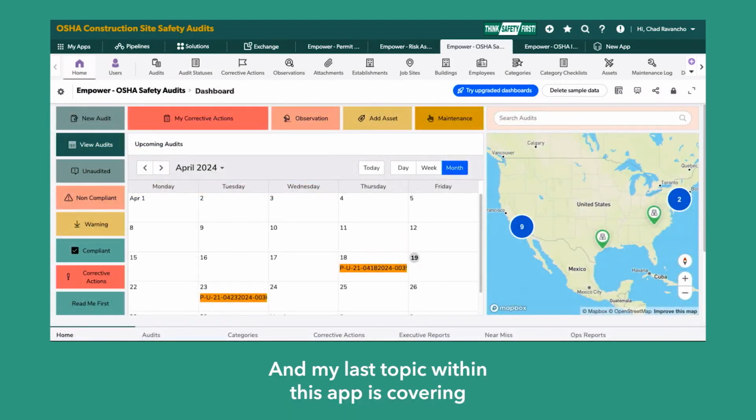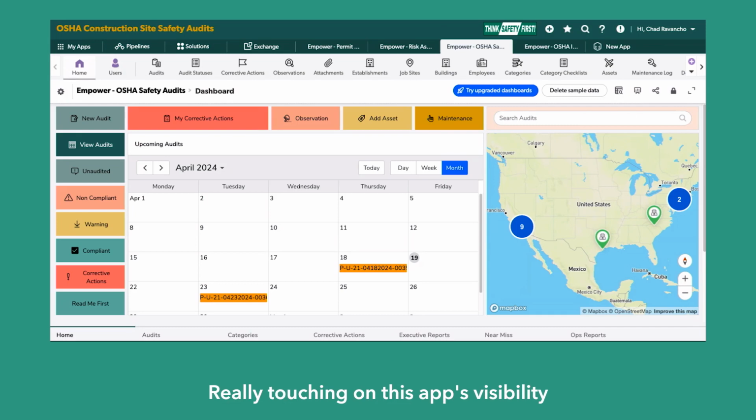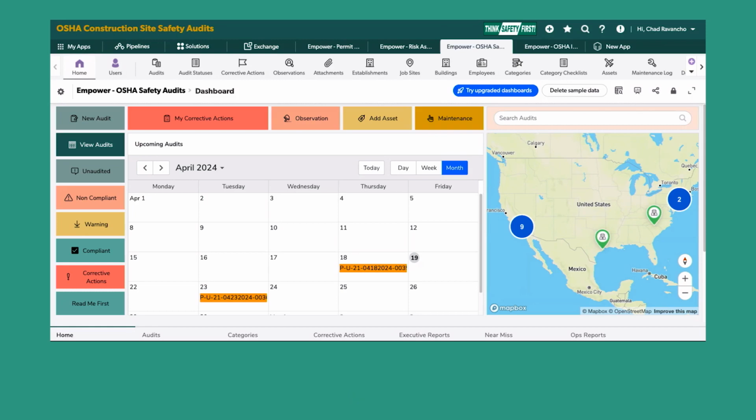And my last topic within this app is covering how this app enables enhanced visibility and accountability. Really touching on this app's visibility into the data within it, it's like a high-tech crystal ball for safety on the job. It's got these great dashboards and reports, and we lay it all out for you. It's like a bird's eye view of how safe things are ticking along. Managers can get to see the big picture, spot any trouble spots, and figure out where to send help or resources. It's all about making smart moves and staying ahead of the game.